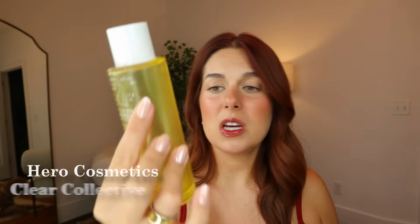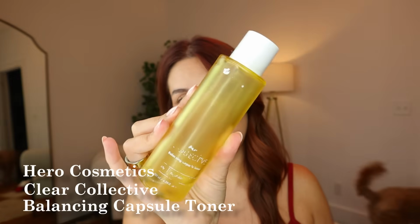On the flip side, a lighter option that I was using in the mornings was, you can't even read it anymore, the Clear Collective Balancing Capsule Toner from Hero Cosmetics. I really liked this because it was similar to the Milky Essence. It's a biphase toner with oil capsules in it, but a more hydrating base. So it would help balance your oil, but also keep your skin barrier intact and not strip it. I really liked it. Genuinely, I did. I'm not even sure if they make this anymore. Hero has gone through a lot of changes, I feel, but I really did like this.